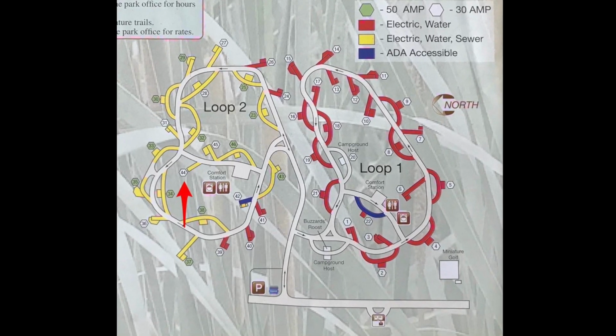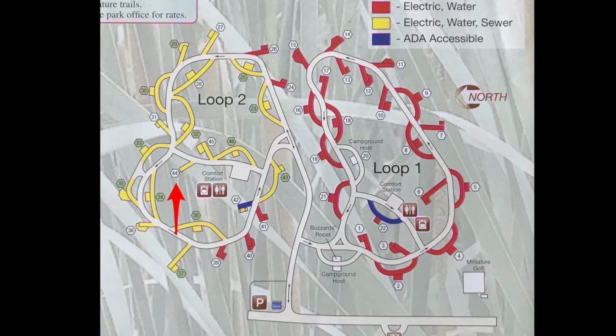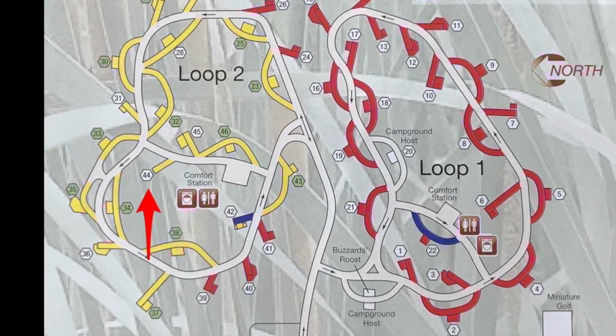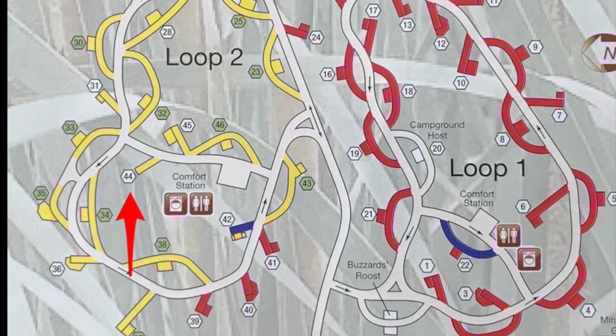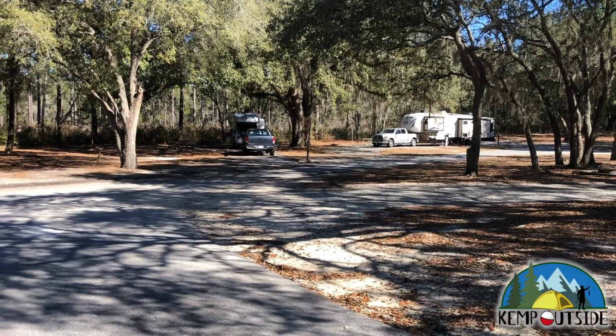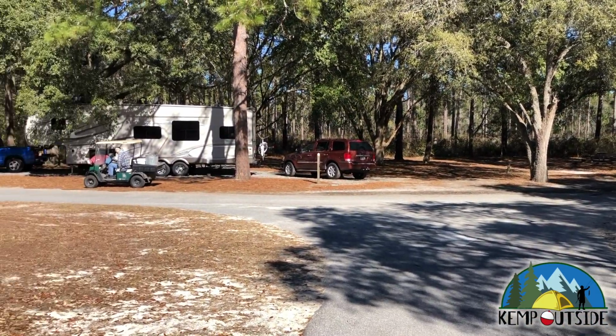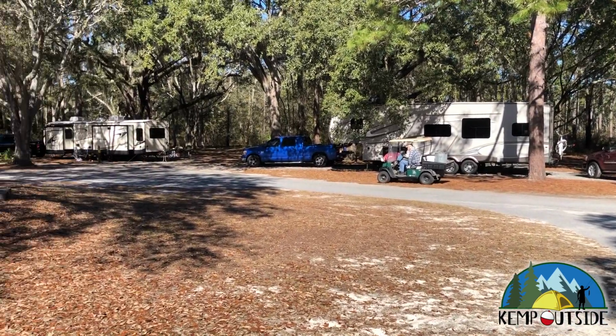The first site we're going to take a look at is indicated by the red arrow. That's site number 44, and it's a back-end site in Loop 2. So here's a view from the loop road so that you can see the surrounding areas before we enter the site.